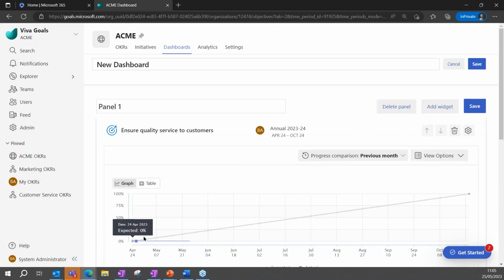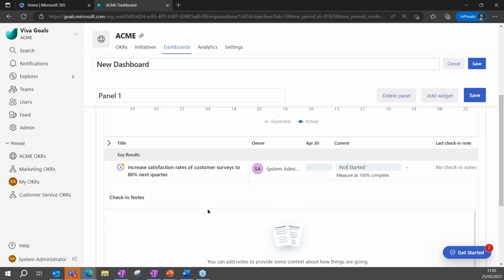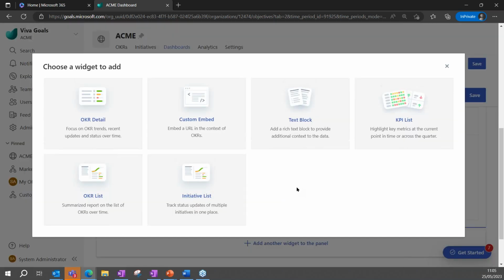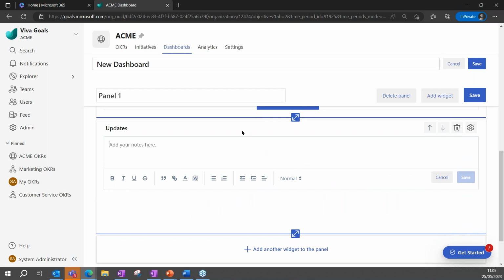What it's going to do is give me an overall dashboard view of how we are doing, here are the key results aligned to it, and all my check-in notes as well. I can add other widgets to the panel, so I can say, do I want a text block? Sometimes a text block is a nice opportunity to do our updates and provide a bit of context and information about what we're doing and how we're doing against this objective.